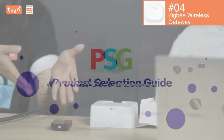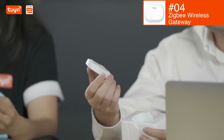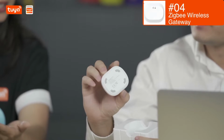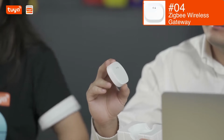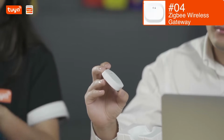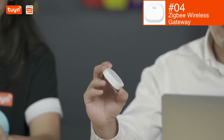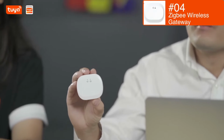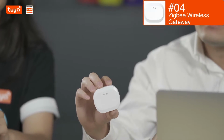So this is a very typical entry-level gateway, very small and neat, and it supports very standard ZigBee or Bluetooth. The recommended transmission distance is anything below 7 meters with open visual distance as well. So this one is actually the LAN gateway.